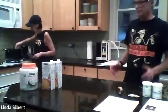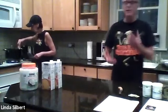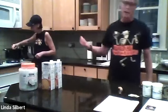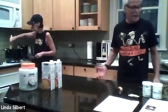So ultimately, we can add as much chicken stock as you want, and we cook everything else down, mix it together. Coconut is an amazing thing. The grass-fed butter adds the flavor to it, and Linda's sitting here cooking the heck out of it.